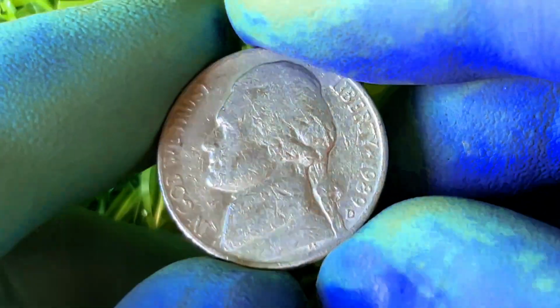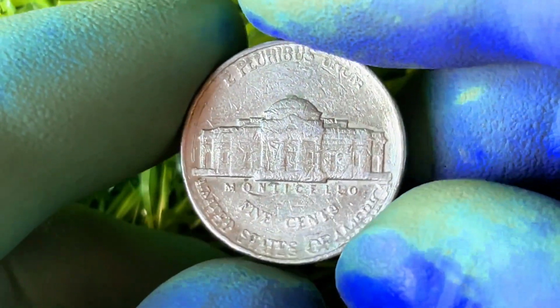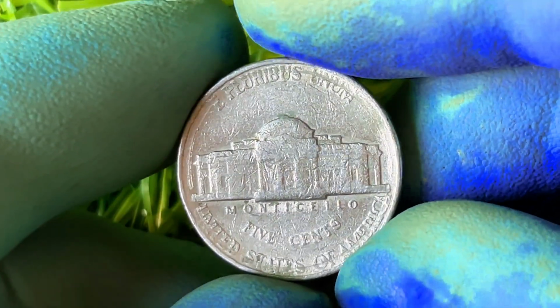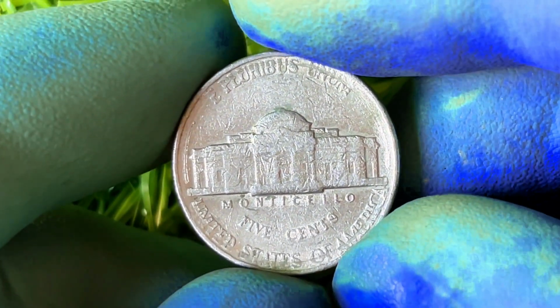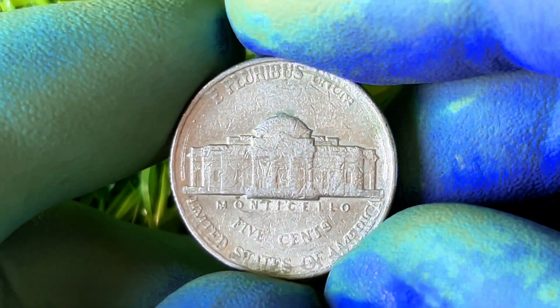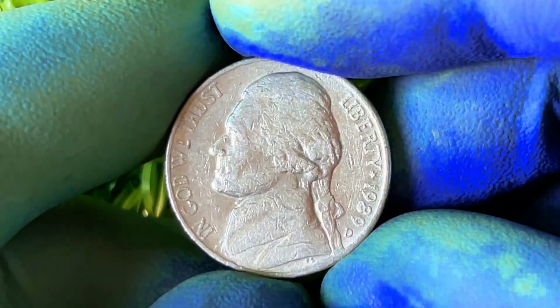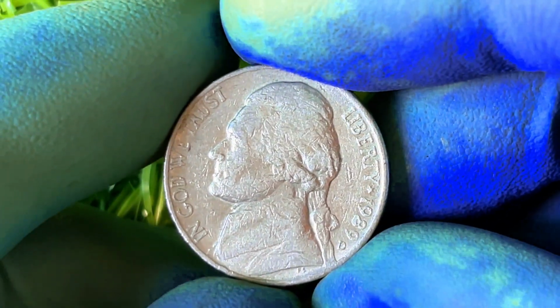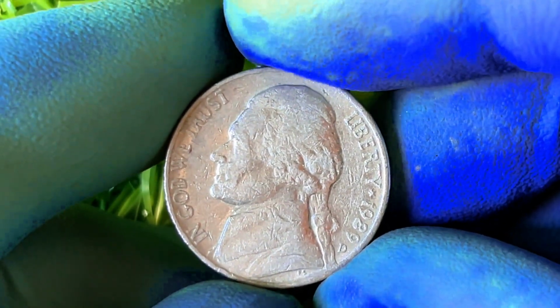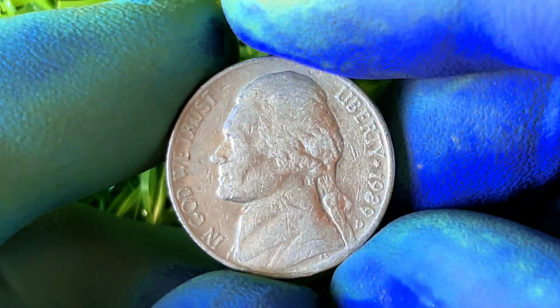Now, here's the twist. There are imposters. Many 1988 nickels look similar, but they aren't the true error. Only a trained eye can tell the difference. If you think you found one, do not clean it. Handle it carefully by the edges, place it in a soft holder, and have it authenticated by a reputable grading service like PCGS or NGC. Those 3 letters can be the difference between pocket change and life-changing wealth.